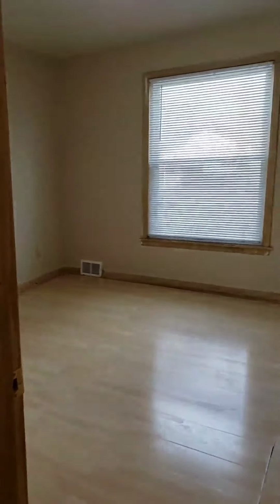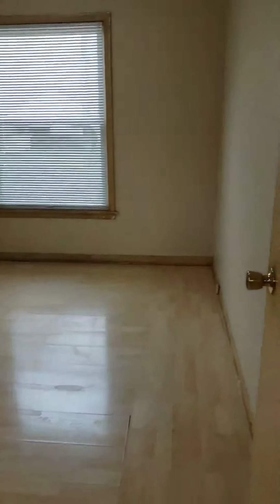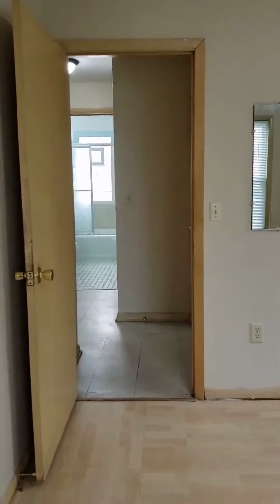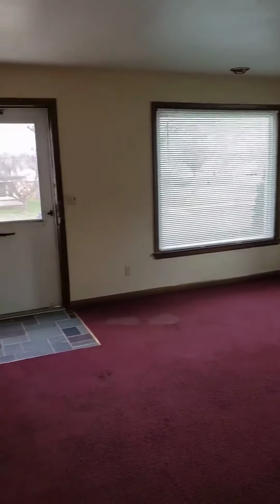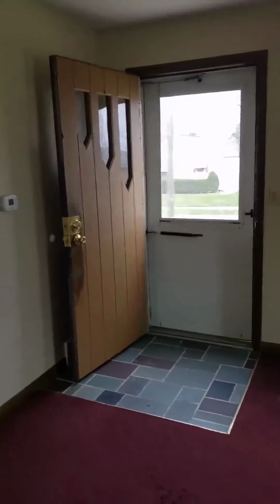Here we go into bedroom number two. As you saw, bedroom number one was carpeted. Bedroom number two has Pergo flooring. About an 11 by 12 bedroom. And then the living room. Really nice size living room.